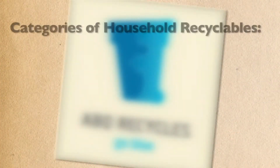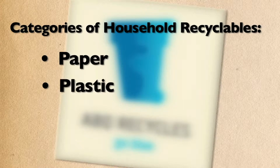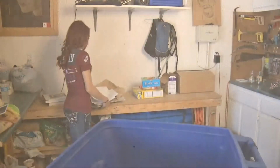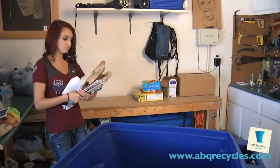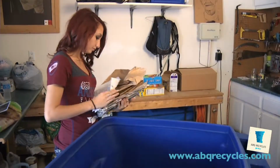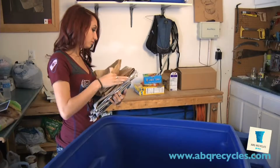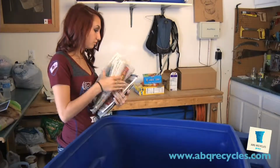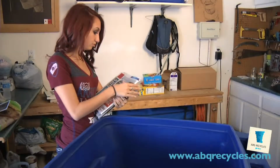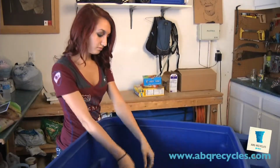There are three main categories of household recyclables that we can pick up: paper, plastic, and metal. Let's talk about how to recycle paper. All the white and colored writing paper can be recycled. Same goes for computer paper. And instead of just tossing all the junk mail in the regular trash, toss it into the blue cart. Brown paper bags, newspapers with all their advertising inserts, out-of-date magazines and catalogs can also go in there.